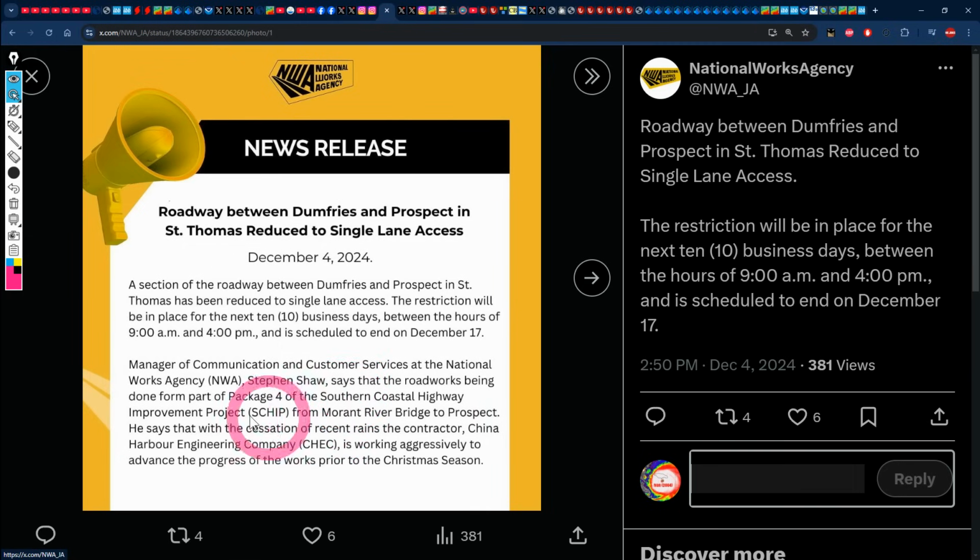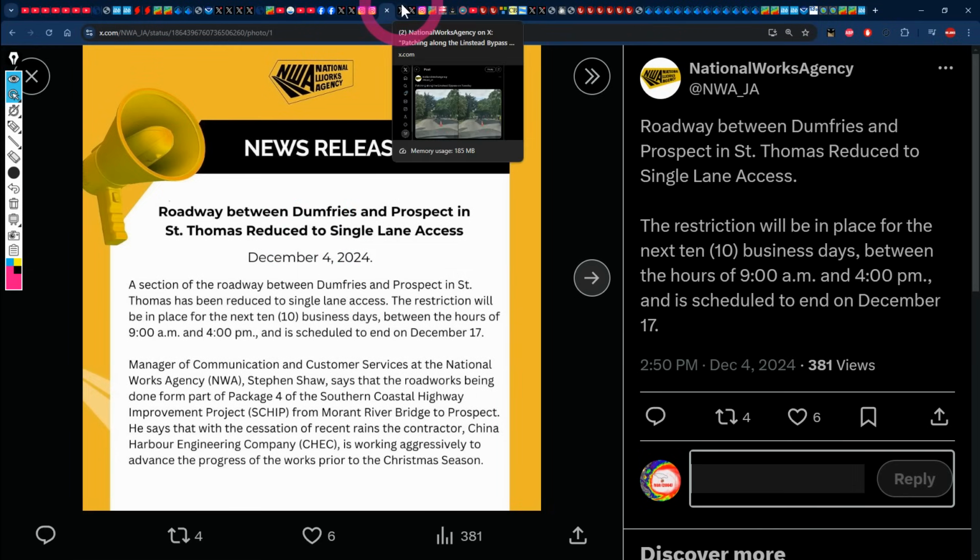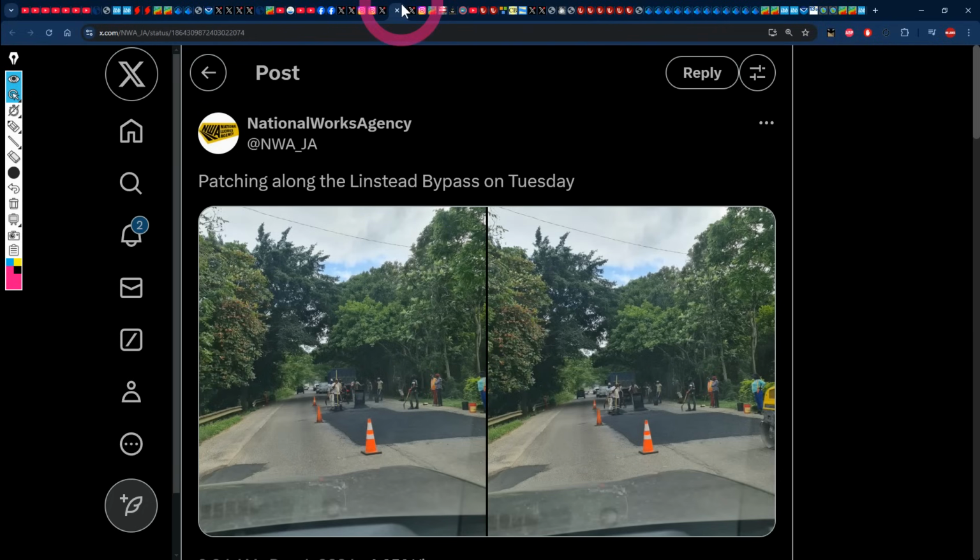Here we go. So they stated right here that from Portmore Bridge to Prospect, that's where the roadworks are being carried out, and they stated that with the cessation of recent rains, the contractor China Harbor Engineering Company is working aggressively to advance the progress of works prior to the Christmas season. So if you live or work in those areas, if you have friends or relatives who live and work in those areas, let them know that these areas are going to be a bit challenging to go through with the single lane access.